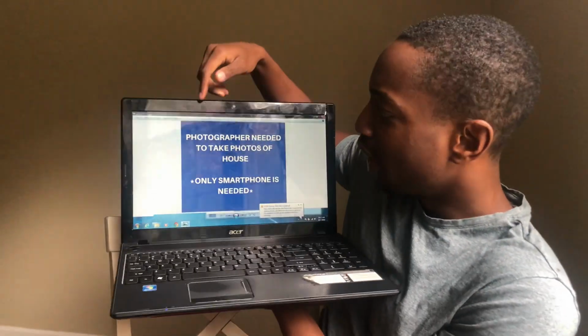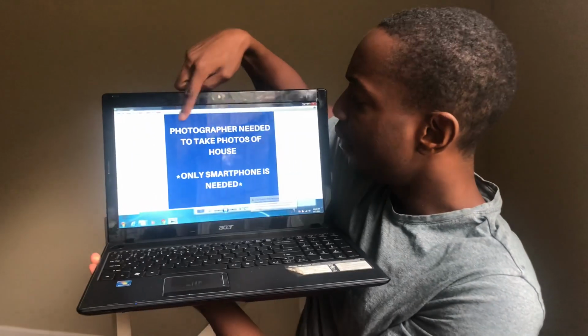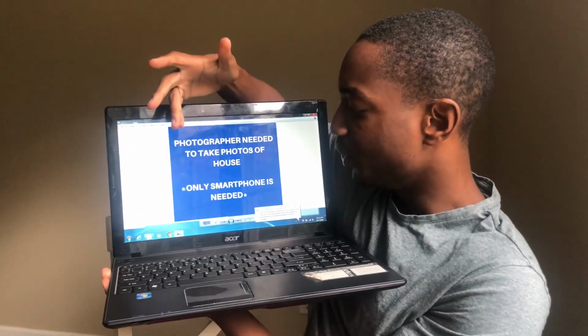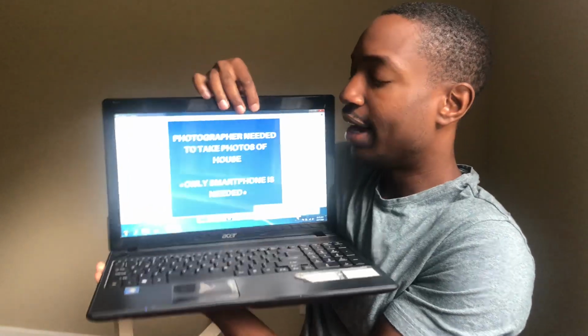So let me try to put the screen up. The brightness up. Okay, so it says, photographer needed to take photos of house. Only smartphone is needed. And so this just really makes my listing stand out a lot, because most of the job listings on Craigslist don't have photos on them. And so this is really out there.